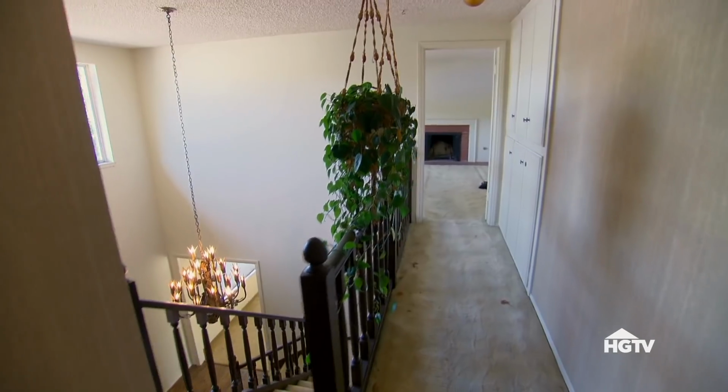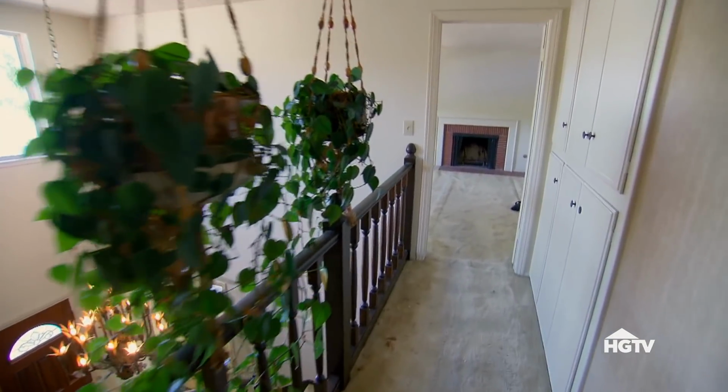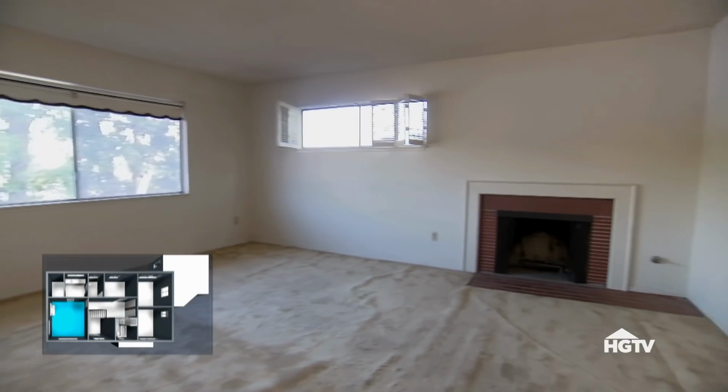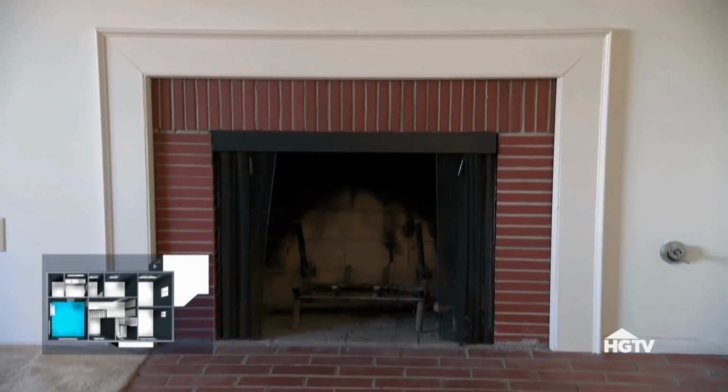There we go. Oh, I love the entry to the master. This is really cool that it has its own private hallway. And it has a fireplace. That is a big selling point. Yes, that is cool. That's one of the reasons you don't find that very often.